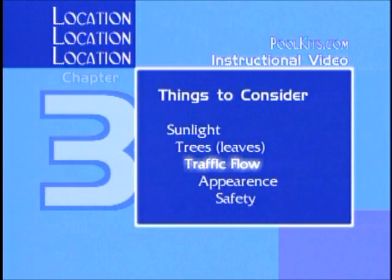Where's your traffic flow going to be from the house? This should lead to the shallow end. Keep in mind the main traffic flow will be from that door of your house to the steps in the shallow end. How's the pool going to look from the house? Can Mama see all the kids by just looking out the window?